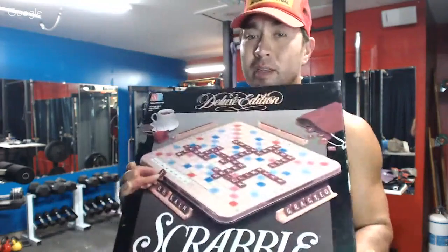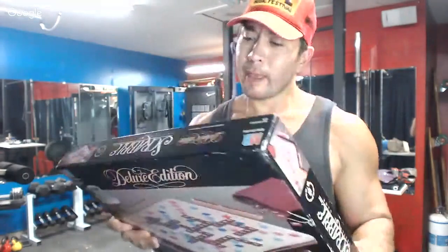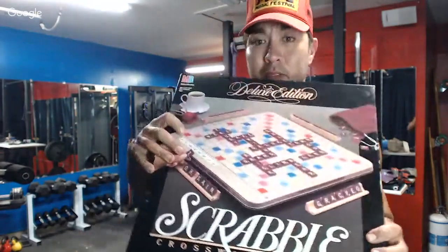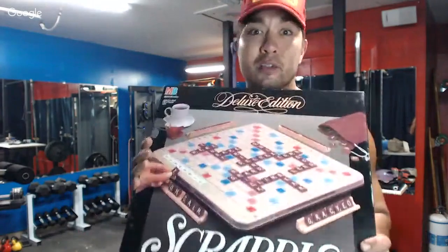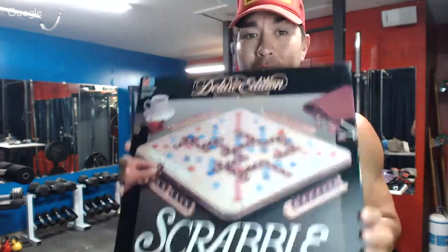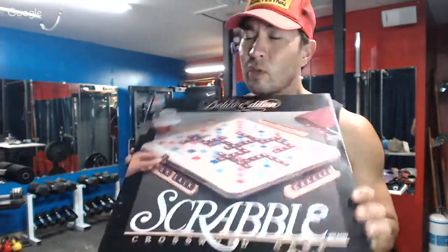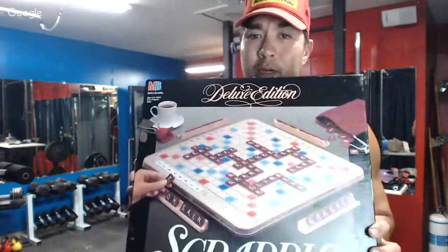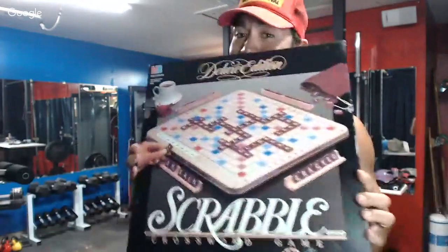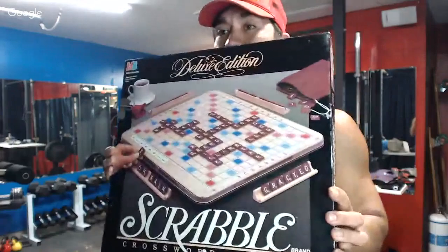The tiles are made out of really nice hardwood, and it has a recessed grid, meaning when you put your letters down on the grid, they don't move around. So that's pretty cool. This will probably sell for between 40 and 60 bucks. I picked it up for 4. The box is in terrific condition. It is from 1989. Talk about a true survivor right there, right?